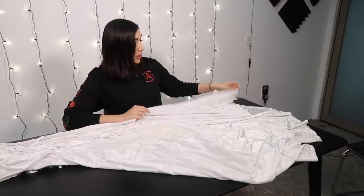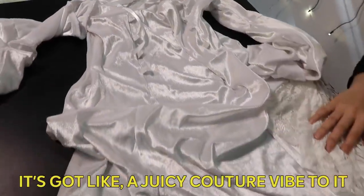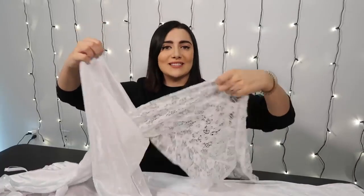There's a lot of skirt here. I kind of like petting it. It feels very nice, like a soft velour. It's got like a Juicy Couture vibe to it. It is kind of like a Juicy Couture Renaissance wedding dress from Wish. I think these are the money sleeves though. The bat wing that drew me to this dress.